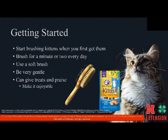So that brings us to how do we get started with this process, right? Like I said, you want to start brushing kittens when you very first get them. You want to do it at a really young age. The best time to train cats or animals on how to do different things or how to get used to things is when they're really young. So we really want to start early, even if they maybe don't seem like they need it. It'll help them get used to it.